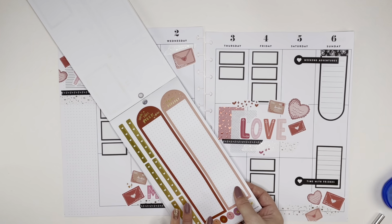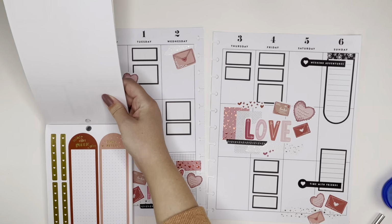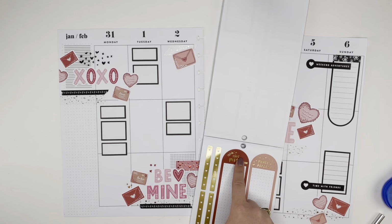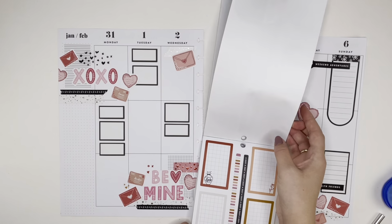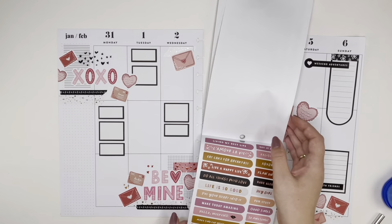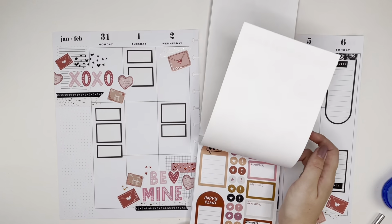Oh, this week with the red. I like how it would kind of come up from the bottom of the spread to kind of even out what's going on there. Would bring in some more of those red tones. And it says this week, so it makes sense to have it in the sidebar. But I just don't know. Happy plans. These are a little too small for what I'm looking for.